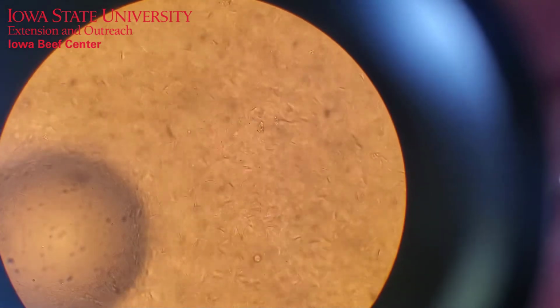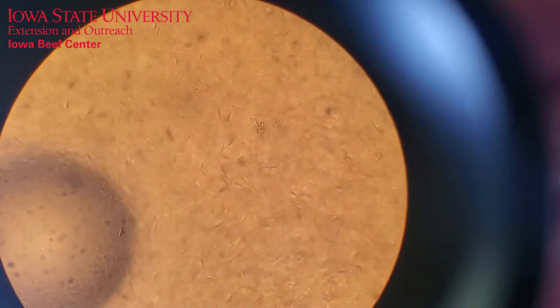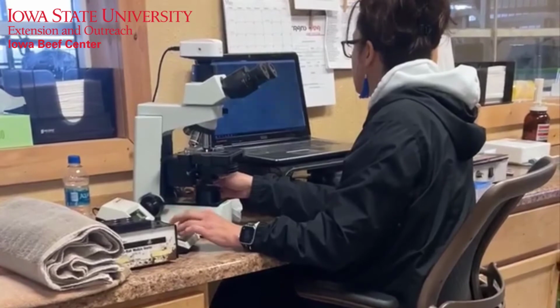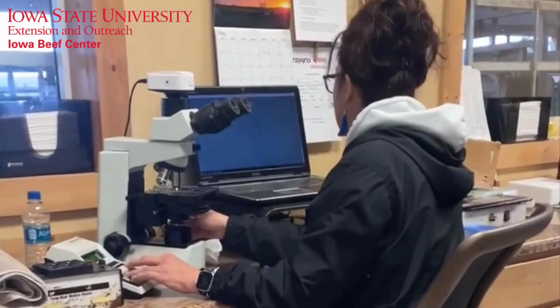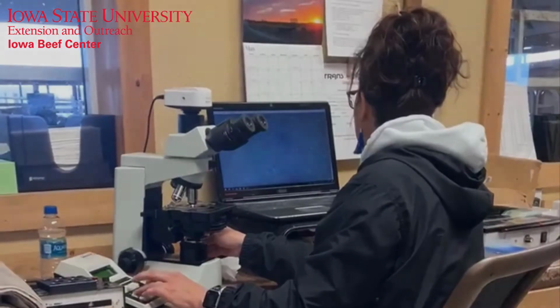The following morning, one straw is thawed down to 98 degrees Fahrenheit, or about 36 degrees Celsius, to determine its viability. It's placed under a microscope, and there should be no change in morphology, but motility should be above 60 to 70% for viable semen. If the semen fails, the entire collection is discarded and the process starts over.